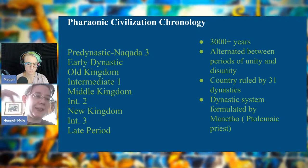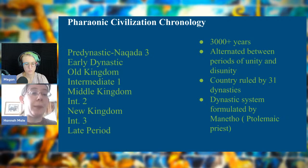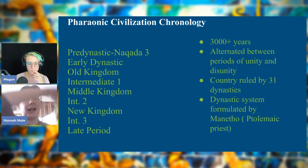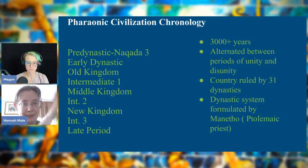And so then after you have state unification, you have the early dynastic period. So Egypt is now a unified state, and you have the first kings and possibly a female pharaoh that rule over both Upper and Lower Egypt. But writing and how the royals present themselves are still sort of being worked out. And so then you get to the Old Kingdom, and there's debate within Egyptology over where exactly the early dynastic ends and the Old Kingdom begins.